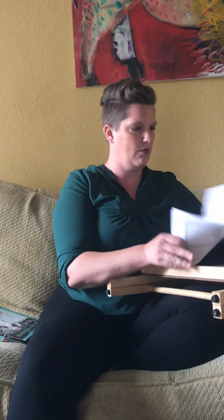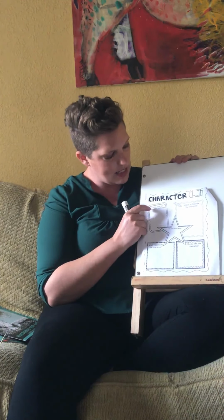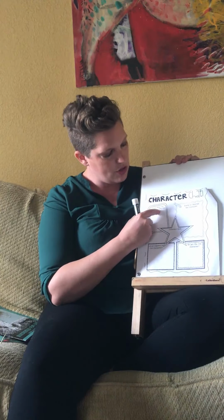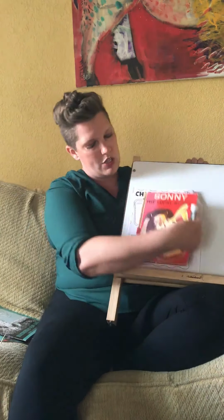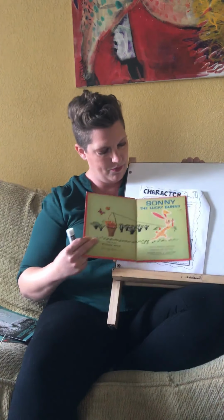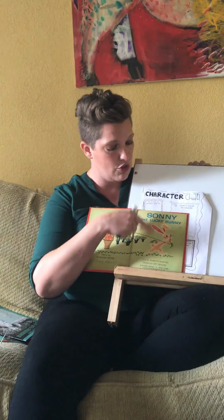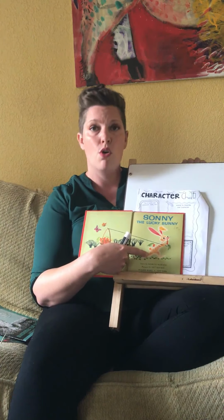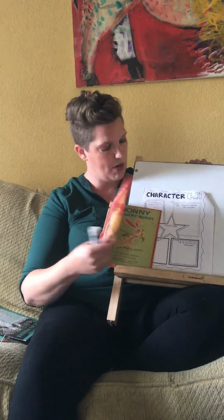All right, so the first spot on this character chat says, "This is what the character looks like." So in this spot right here, you're going to draw a picture of Sonny the Bunny, the Lucky Bunny. Here's another picture of him. So if you want to pause the video so that you can draw your picture, go ahead and pause. Or if you can remember what each spot is, you can wait till the very end to do yours, okay?